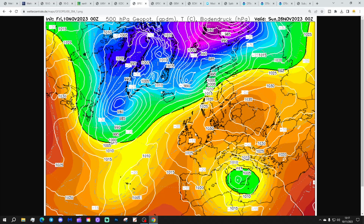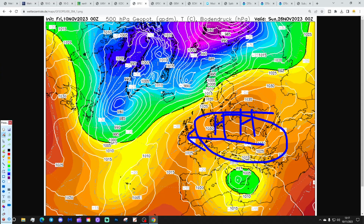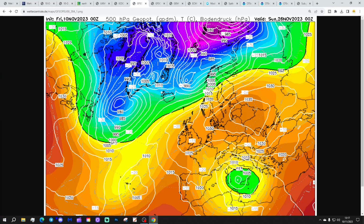Just the idea that if high pressure does build in, then the position is critical. Obviously, if the high pressure gets up to Scandinavia, then we bring in a proper easterly flow. That could be very cold, late November into December. That could bring air out of the Urals and whatnot. So this kind of pattern where the high pressure is through the continent, then we bring in a continental flow. The continent cools down quickly, of course, at this time of year due to it being a landmass and the time of year, very long nights. So that's where the inversion comes from.